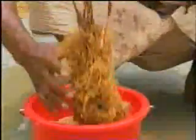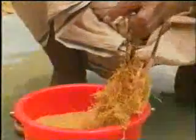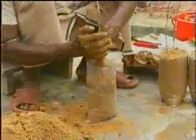Soil from roots should be washed off so that rhizome system is completely exposed. Then, rhizome system is to be cut into a number of pieces by secateurs. Each piece is replanted in separate polybags and hardened under shed.